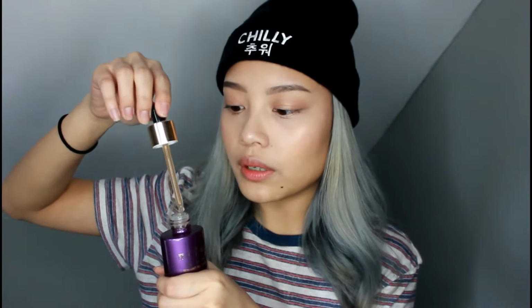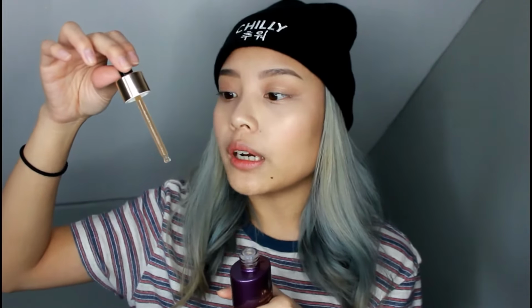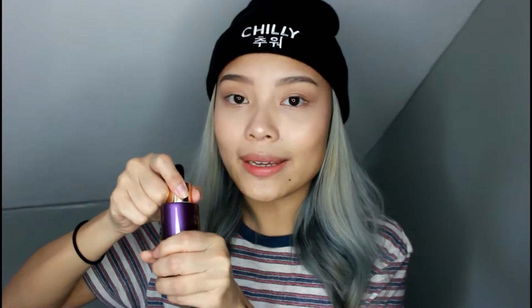Yeah, basically you twist it. It has a nice spongy thingy right here so it can suction. So it can suck up the ampoule. And this is the ampoule. At first I thought it would be clear, but it's actually yellow. But when you apply it to your face, obviously it's gonna be clear. You don't even notice it. But yeah, this is how it looks. It's liquidy, so I'm gonna place it back in there.